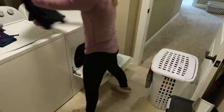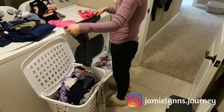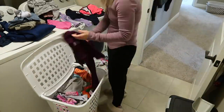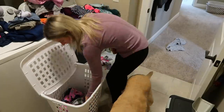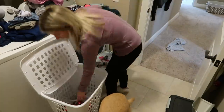A couple of weeks ago, I did part one, and here's my best suggestion when you have an area that you really need to declutter. I suggest that you break it up. Do not tell yourself you're going to get it done all in one day, because that's so overwhelming. At least for me, it is. So you want to set yourself up for success so you don't get overwhelmed. So break it up. And that's exactly what I did.